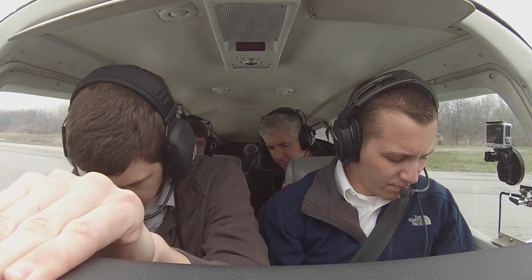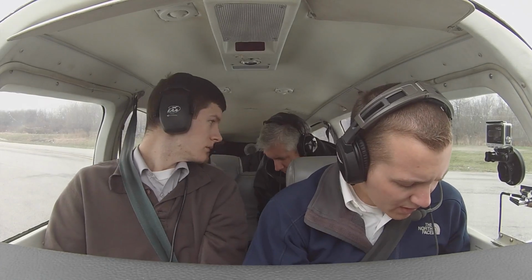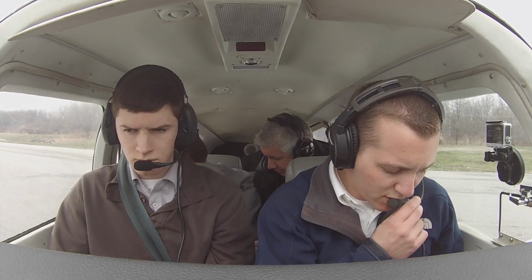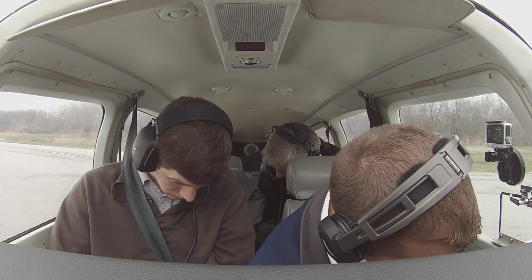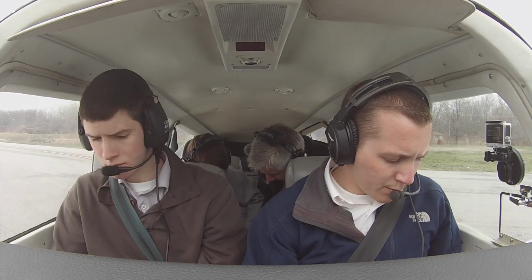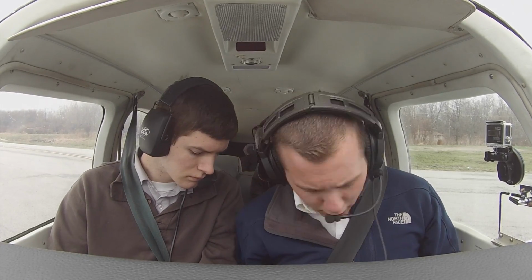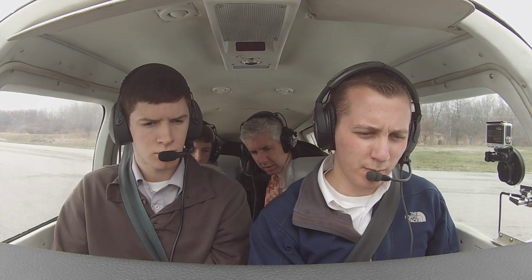Seatbelts, shoulder harnesses all good and on. Secure. Alright. Parking brake set. Radios check and set. Flight instruments set. Instruments check. Fuel selectors are on, on and on. Flight controls free and correct. Already checked. Wing flaps already checked. Trim set for takeoff is check. We're good there. Throttle's 2200 RPMs.